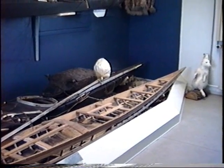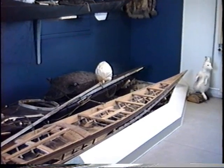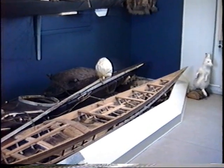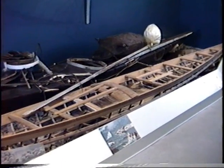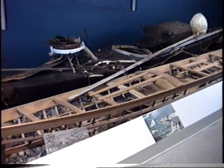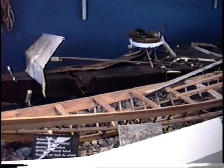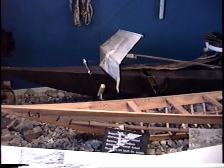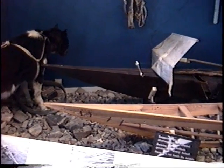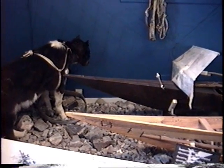I am at the museum at Aasiaat. This is a new kayak frame designed and built here. And behind it is a kayak built in 1935. The boats in this area are short and narrow for heavy sea conditions.